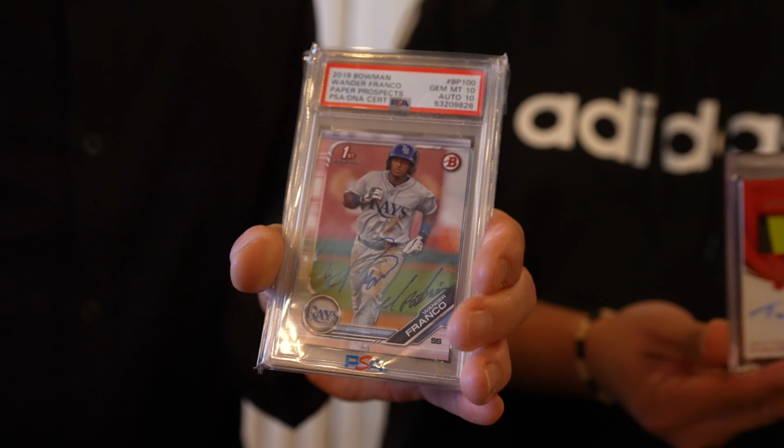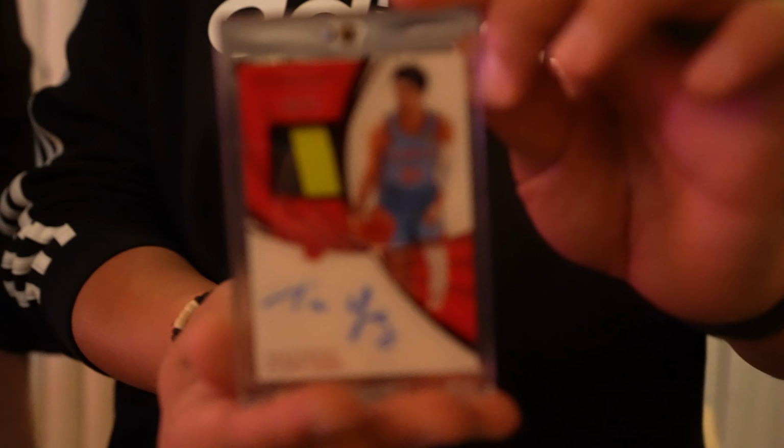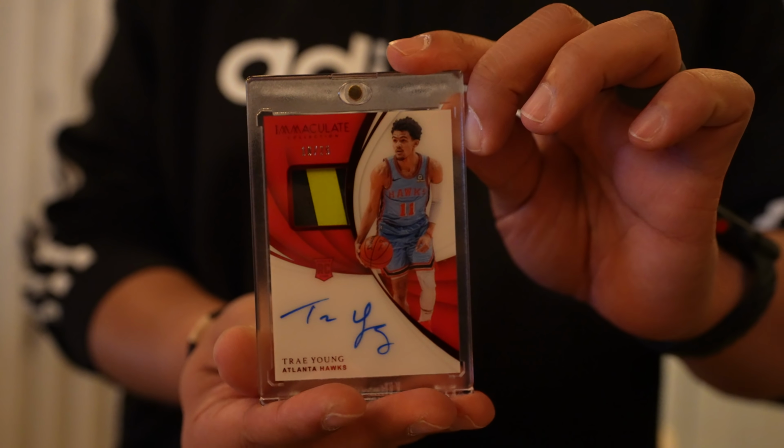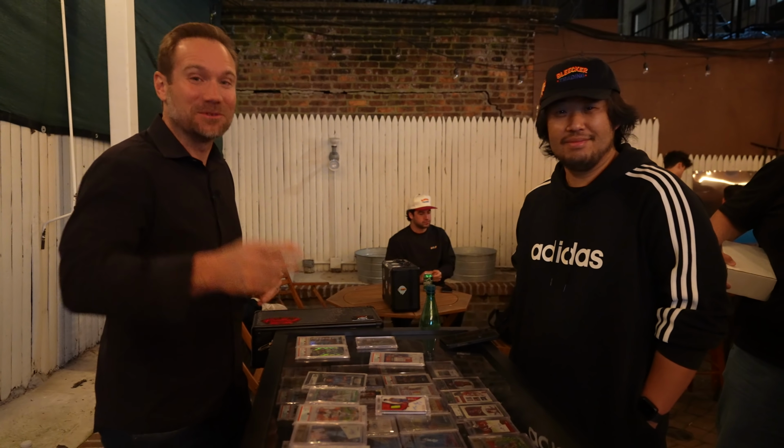It's been a pleasure with Jeff here. He came all the way from San Francisco for this trade night. It's awesome having him here and part of the trade night, a part of the sports card investor community here at Bleecker Trading. And hey, we traded a lot of cards. We just made some things happen, which is pretty cool.